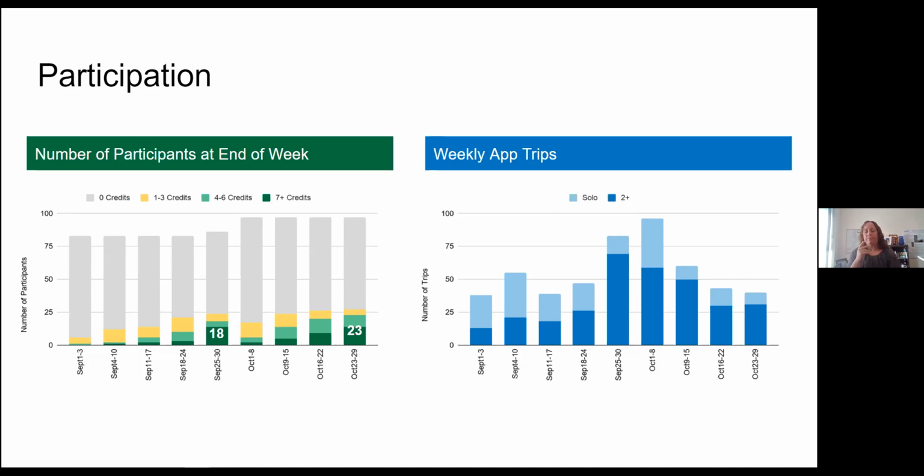And so you can see by the end of September, a lot of people were rushing to get their 8 trips to continue on in the pilot. And then now we're seeing about 5 to 8 trips a day on the app. And it's a little disappointing to not have so many people, but at the same time, it gives us the ability to call many of them and really find out how they're perceiving this.